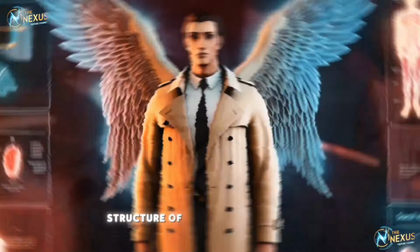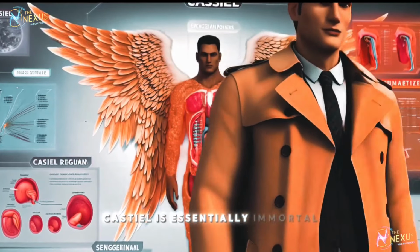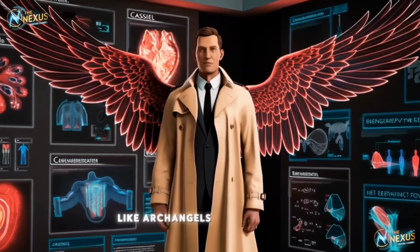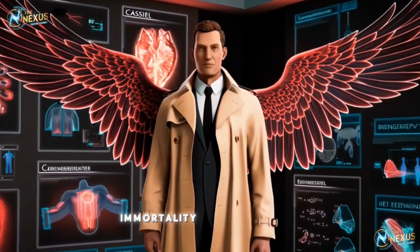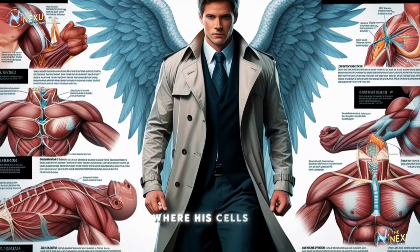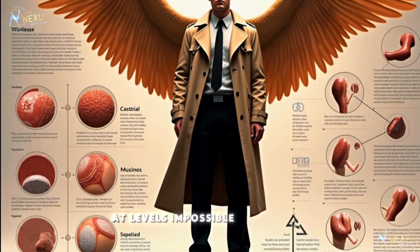Invulnerability and immortality. Castiel's invulnerability is one of the most intriguing aspects of his anatomy. He can resist human weapons and even certain supernatural weapons. Castiel is essentially immortal but can be destroyed by entities of equal or greater power, like archangels or primordials. His immortality could be viewed as an extremely advanced form of cellular regeneration, where his cells or his celestial essence are capable of self-restoration at levels impossible for humans.